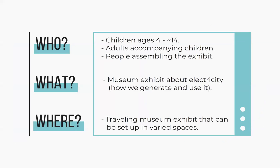So narrowing it down to a who, what, and where, I wanted to design this exhibit for children ages 4 through 14. On the younger end of that age spectrum, the objective of the exhibit would be to encourage a sense of curiosity and creativity in participants. As a secondary audience, I wanted to design for adults accompanying children, as I mentioned, that concept of family learning. Making sure there's adequate signage so that if they don't have an answer for a child's question, they can look at the signage and have that information readily available. Another audience I wanted to design for was people assembling the exhibit, and I'll get to more of that in a second.